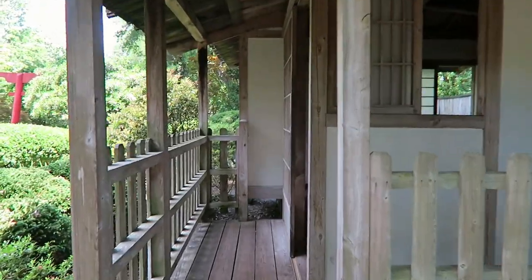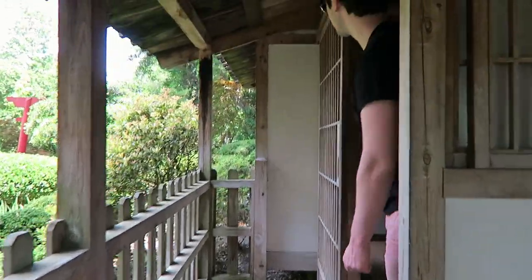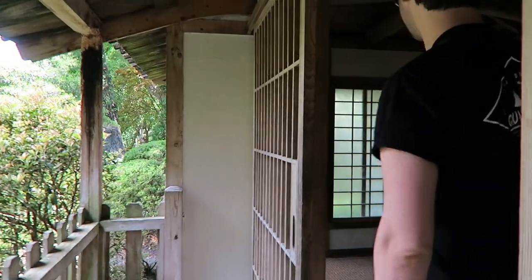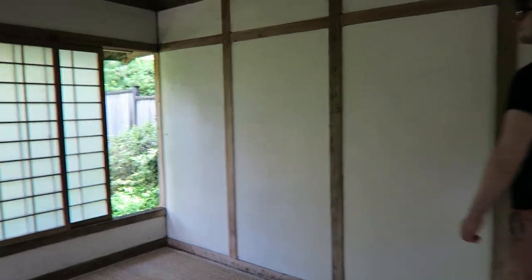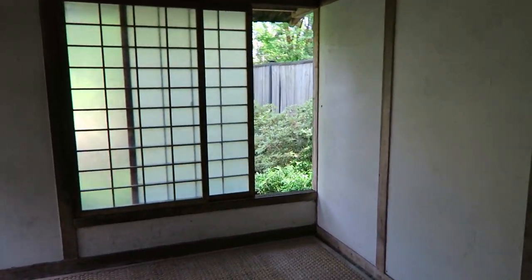Found this little Japanese Zen house. Oh, there you are. This is cozy. Mm-hmm. It's like a little meditation room.